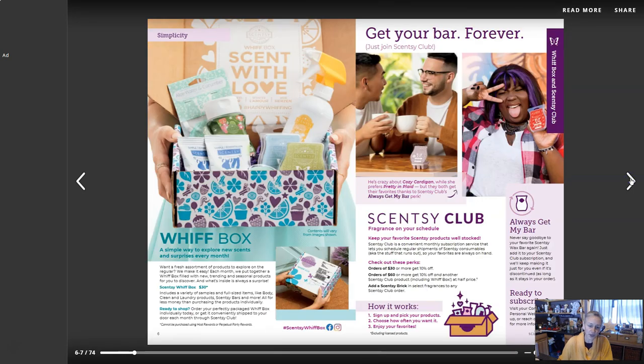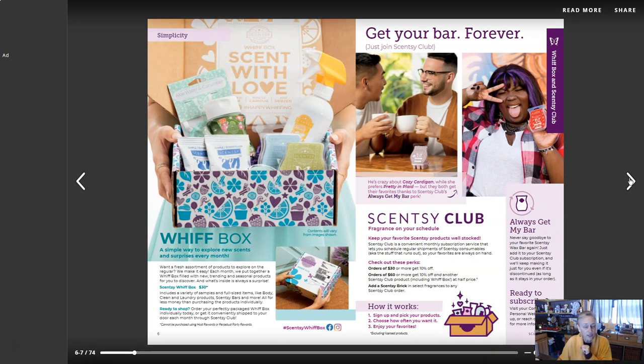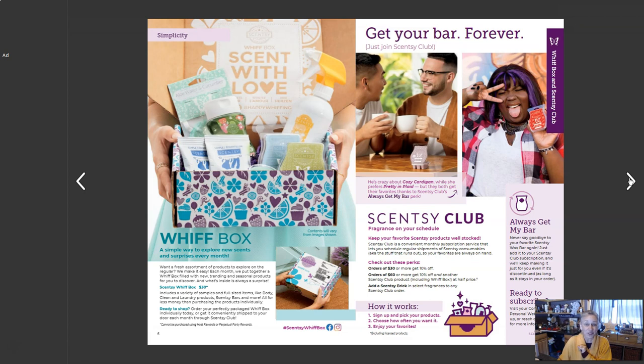Continuing on, we have our WIF box. Y'all know what the WIF box is, and if you don't, you need to know because it's amazing. It's Scentsy's subscription box. So if you're familiar with some of the other subscription boxes that are out in the industry, WIF box is Scentsy's take on it, and it's amazing. They're only $30 and well worth it because you're getting all full-size products, and it's well worth over $30.